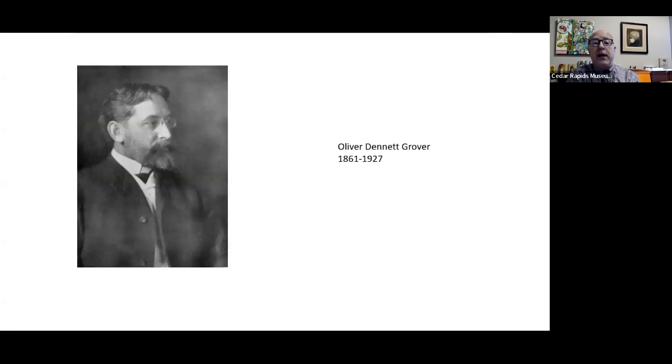Here you see a photograph of him. He was born in 1861 in Earlville, Illinois. His father was a lawyer, a very famous lawyer, and was an active member of helping slaves escape on the Underground Railroad to Canada, and his father became very well known for civil rights as a lawyer.